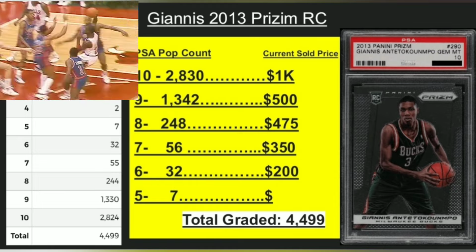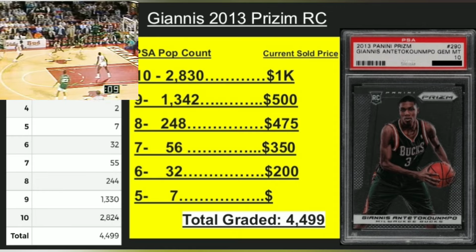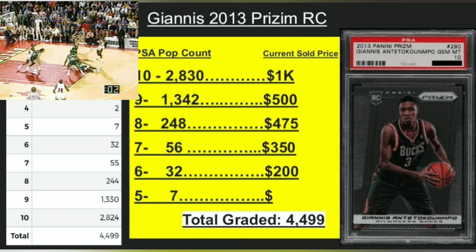$500 for the PSA 9, and Giannis right now, he is the player you want to collect. He's high in demand. He won the championship a few years back, and people probably have a perspective to win more here in the near future.